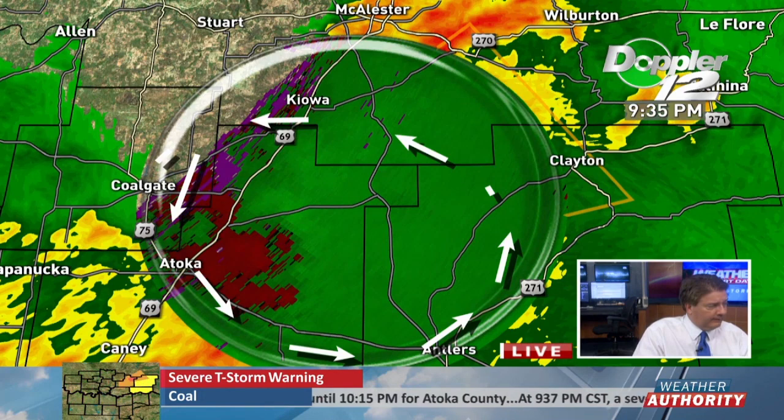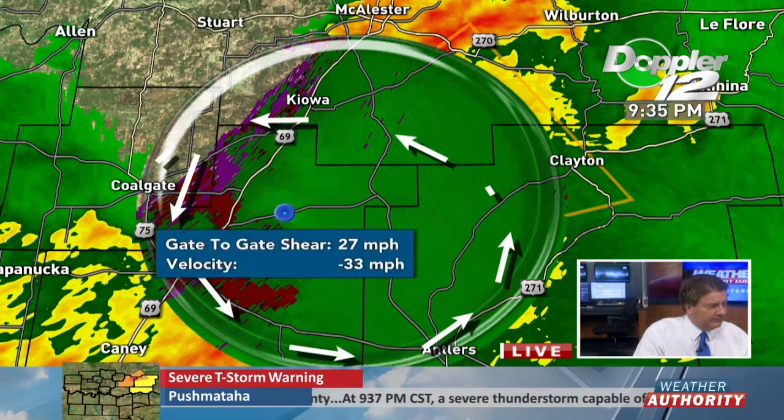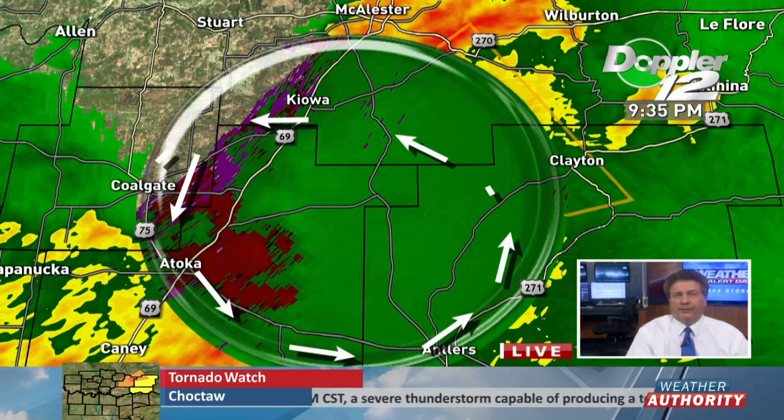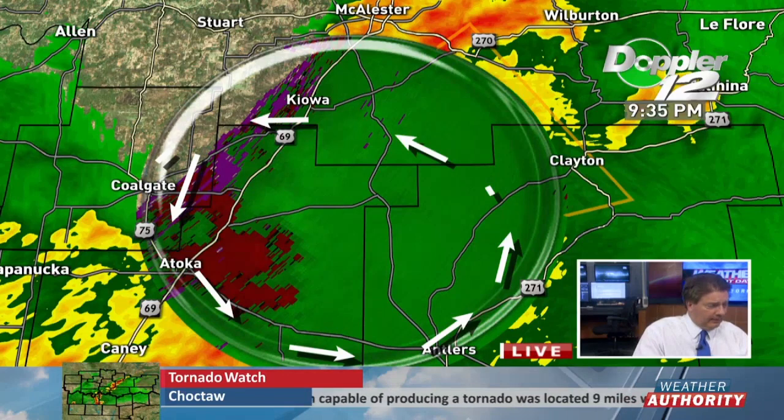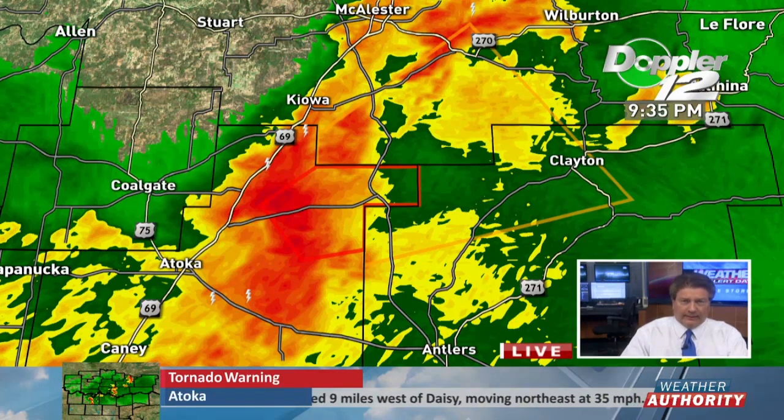And if we query that, if I click on those elements, they might have been a little stronger a few minutes ago. However, these things can pulse. They can go up and down, and so you can't say for sure, hey, it's over. And now, we count on the Weather Service as the official government agency that issues these warnings. We follow their lead. If they say there's still a warning, there's still a warning. We don't issue our own tornado warnings.